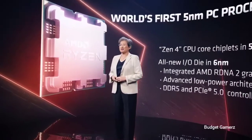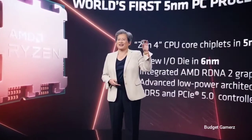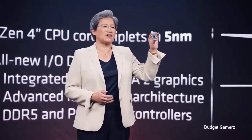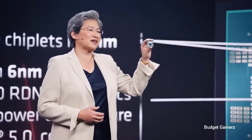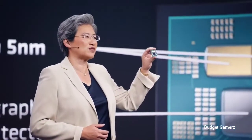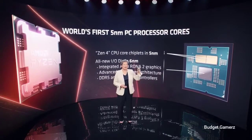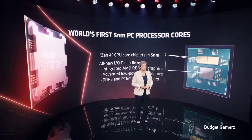Now, for the first time, let me show you our Ryzen 7000. As you can see, Ryzen 7000 CPUs include up to 2 core chiplets, each with 8 Zen 4 cores, built on an optimized version of TSMC's high-performance 5nm process technology. The larger chiplet is an all-new 6nm I/O die designed for Ryzen 7000. We added RDNA 2 graphics, bringing integrated graphics capabilities into our Ryzen enthusiast desktop CPUs for the first time. And we've also made significant advances in power management and added support for the latest memory and I/O technologies like DDR5 and PCI Express 5.